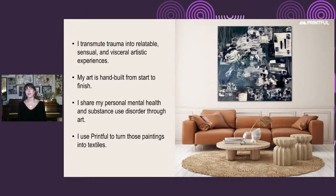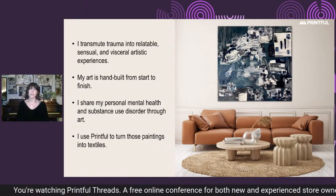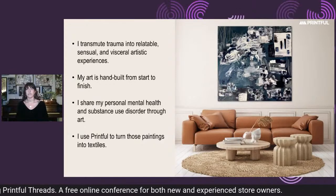So when I got started, my main goal was to make sure that mental health awareness and addiction awareness was always at the forefront of my mission. I used to work in the mental health field, and I wanted to make sure that me pursuing my art wasn't just about me. And I made sure that my art is always inspired and explained to be about the struggles and stipulations of mental health and addiction recovery and wellness.